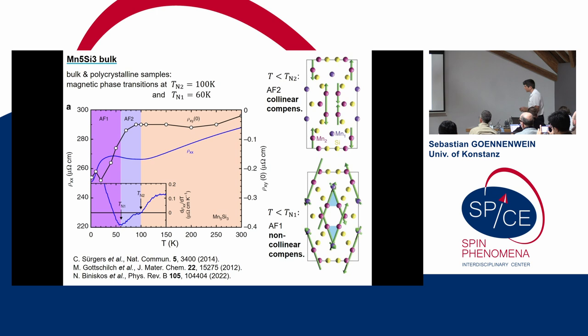This is a schematic that is very useful to us because it contains a lot of information. You see here the longitudinal resistivity measured as a function of temperature. From the derivative of the resistivity, you see these two little kinks, and these indicate two magnetic phase transitions. At what they call TN2, there is the onset of magnetic order. So they call that the antiferromagnetic 2 phase, AF2 phase. In this modern language, I should call it the collinear compensated magnetic phase, I guess. And then below TN1, so below about 60 Kelvin, you get this AF1 phase, which is non-collinear and compensated.